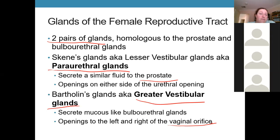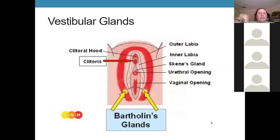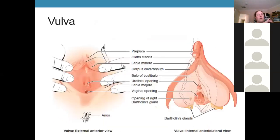We don't know how important their functions are. In men, this would be something very important because it contributes to semen, and we make these and maybe they help with lubrication or something like that. We're not really sure how important they are because they're fairly tiny, but we have them. Okay, so the openings to the periurethral glands are here, and then the openings to the greater vestibular glands are right there. Bartholin's and Skene's are the old names, where some guy named them after himself.